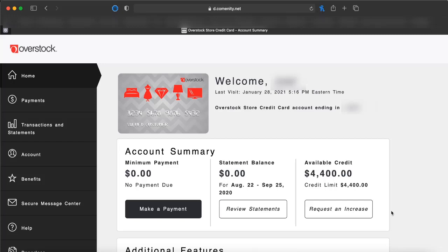Every 30 to 45 days, I want you to log in, go into your account, and select request an increase. Request an increase. So when you hit this button, they're going to ask you for some verification. What is your income? And probably some generic information like that. And then you can submit a request to get an increase.